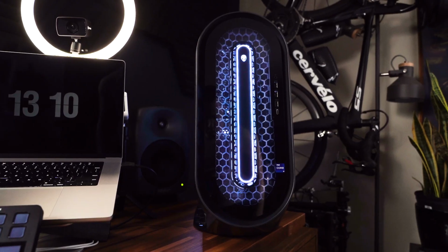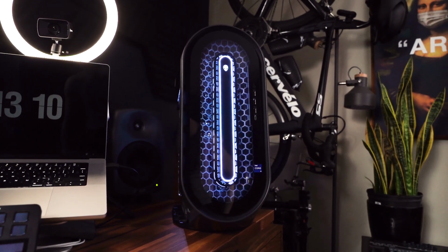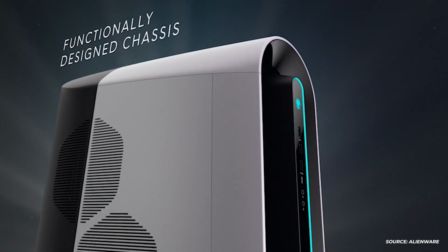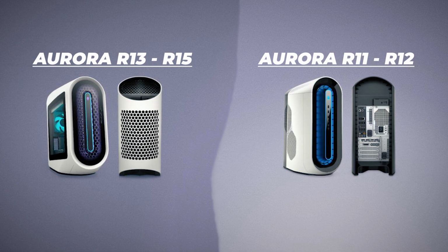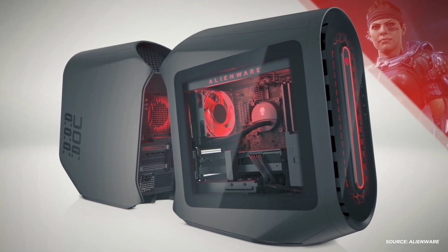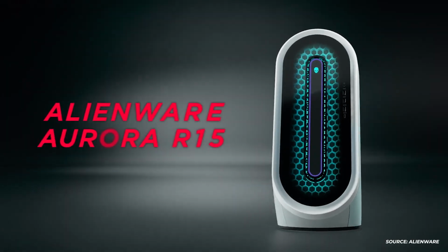The new Aurora R15 is a slight facelift from the prior R13 and R14 models, but there are a lot of people still thinking of the R11 or R12 design, which admittedly wasn't the best design, especially for thermal performance, which is why they went ahead with a bigger, more airflowy design with the R13. The R14 after that was pretty much the same, but was an AMD CPU offering. So I would say that the R15 is a true successor to the R13.